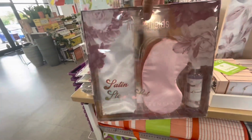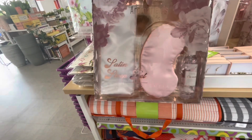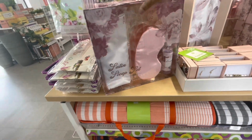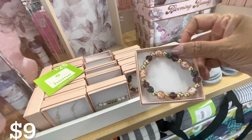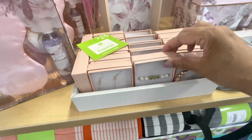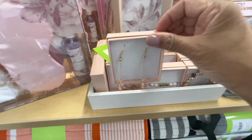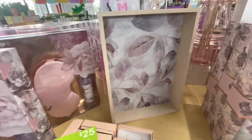They have this sleep set here. So you get the mask, the mist, and the pillowcase. And this is going for $10. They have some pretty nice jewelry here. This bracelet here is going for, don't see a price on the bracelet, but these are great Mother's Day items. It says mom. Oh, let's see here. Oh, these are pretty. Those are real pretty. Yeah, let's see what else. Okay, that's the bracelet. They have that picture there.